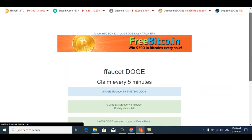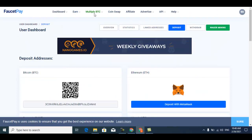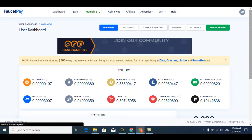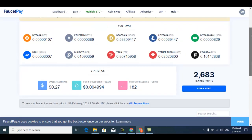This website pays you instantly in your FaucetPay. Go to your FaucetPay, copy your Dogecoin, just go to overview, and you can see I pasted my wallet address and I received my faucet crypto instantly in my FaucetPay. This much Dogecoin satoshi every 5 minutes. You can come back and claim again.